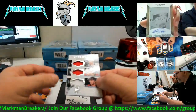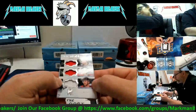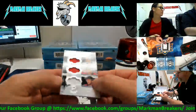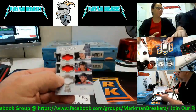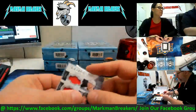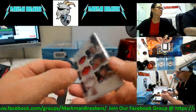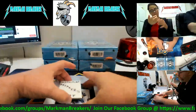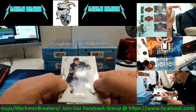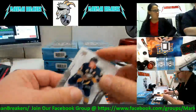Beautiful case, though. Here we go for the Flames, trios jersey: Sam Bennett, Sean Monahan and Mark Giordano. 9 of 25. Triple jerseys for the Flames. Beautiful card for any Flames fan. And all cards will be sleeved. We get these mailed out to you very quickly, guys. I think you'll be happy with our mailing. And last card, box number 2. How about a Jack Eichel of the Sabres, number 249. Here we go, base card, and that does box number 2.